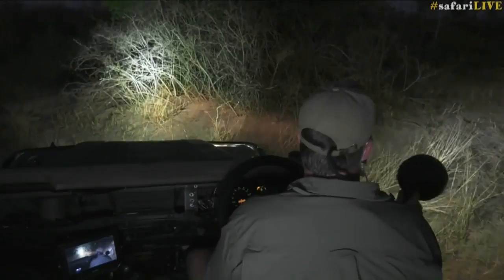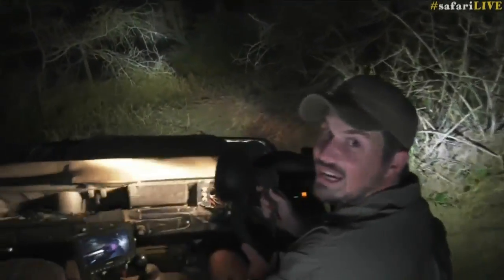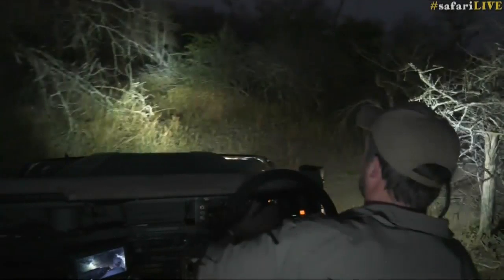Now, I've lost him already. He went in somewhere over here and is headed in this general vicinity. So while I try and find him and get back on his tail, let's go back to Brent Leo Smith with the other spotted cat.